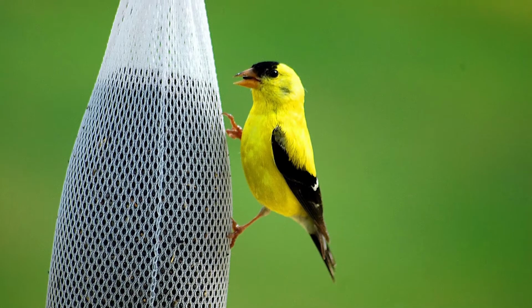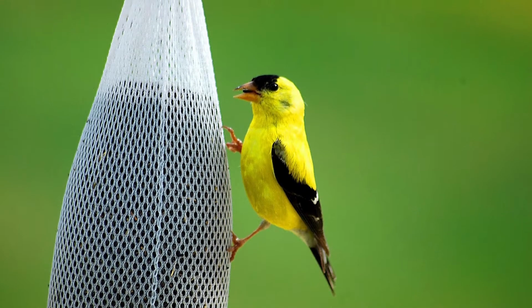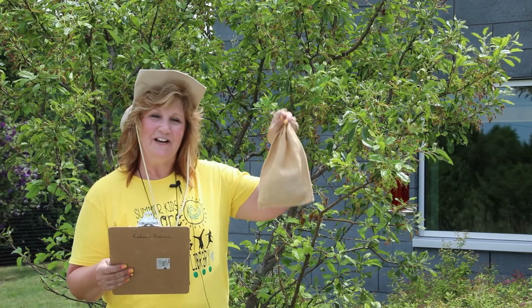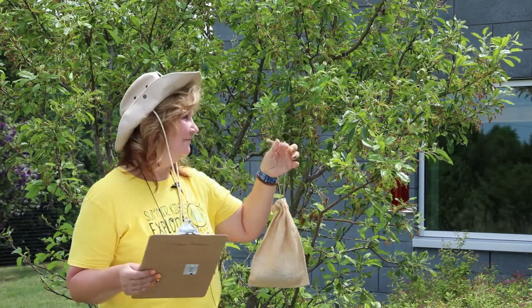The American Goldfinch likes to eat thistle seeds too, but he will visit almost any bird feeder. In your program kit, you have the supplies needed to make a bird feeder just like this one.